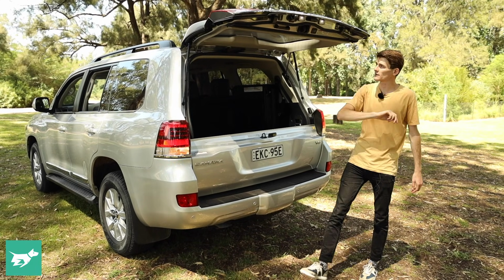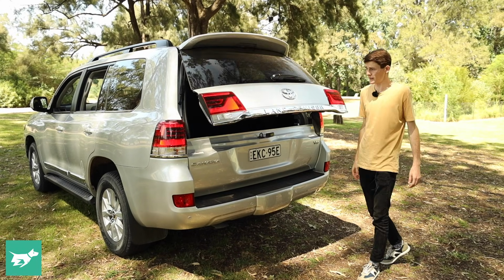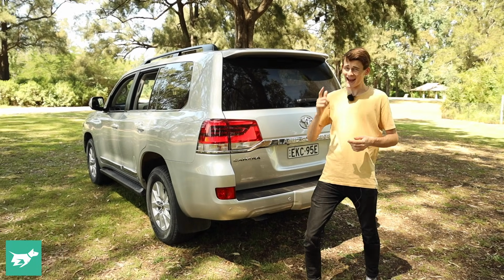So let's close that power tailgate. Unfortunately, you can't lock it from the rear end. But let's close that and take this Land Cruiser Sahara out for a spin on the road and off the road.